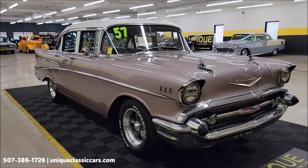Here's a little spot that's been touched up, little things like that. Again, still shows well up and down this side. You can see no major nicks, dings, or scratches.